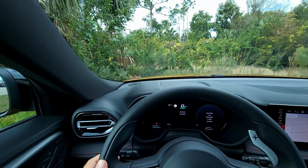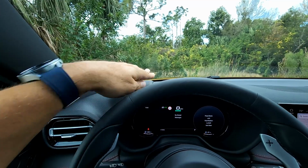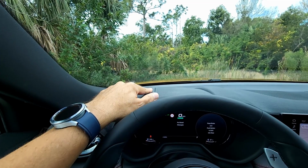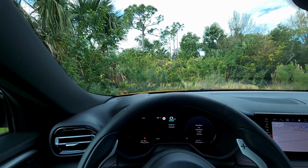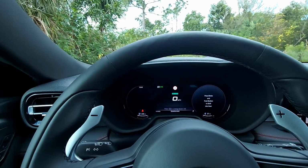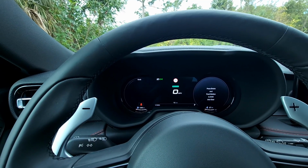Now let's look at this interesting design of this dashboard right here. Now it's indented here, and that's probably because some of the maybe higher-end models like Alfa Romeo have the head-up display, so you can more easily see that through here, or for really short people, so you can actually see over the dashboard. Now you have this 12.3-inch fully digital instrument cluster. Let's see what we have inside.